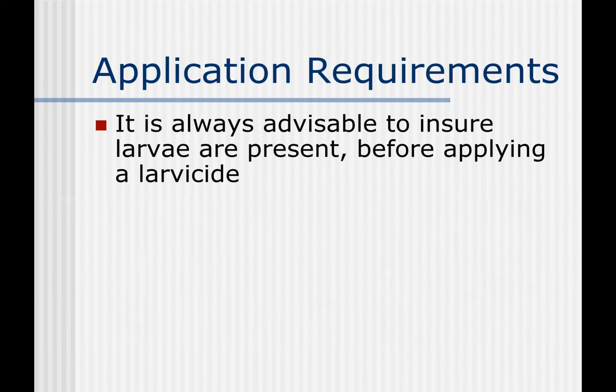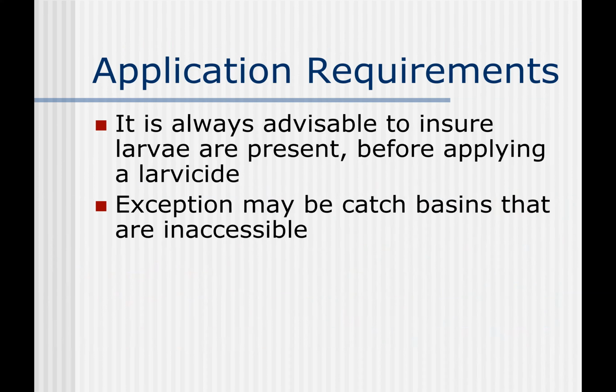Application requirements. It's always advisable to ensure there are larvae present when you're applying a larvicide. The only exception to this is catch basins. Please, whatever you all are doing, do not open catch basins to look to see if there are larvae in them. It is a very dangerous process and can cause injury.